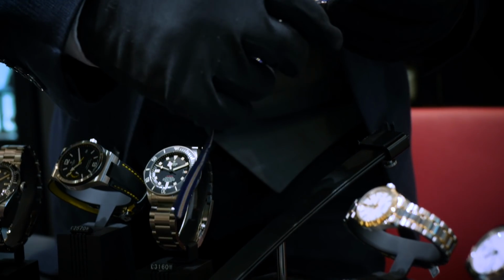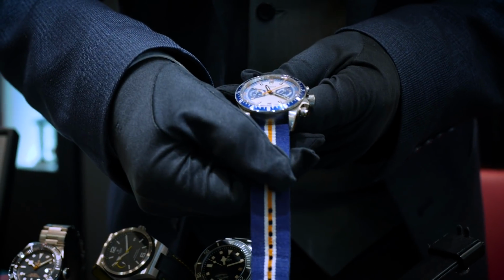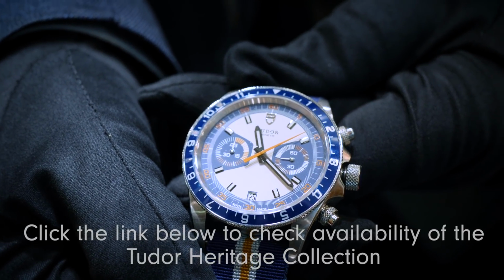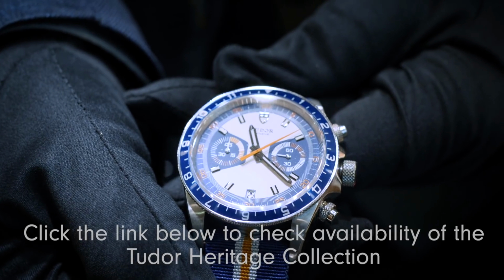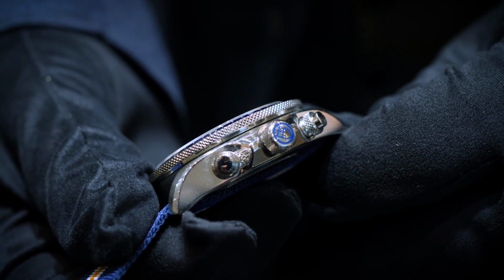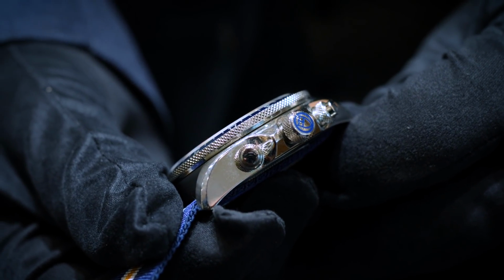The Heritage Collection is made up of 3 distinct models. This particular model I've got here is very reminiscent of the 70s. They call it the Monte Carlo because the dial looks a bit like a poker chip. There's also the Heritage Ranger, which again has more of a late 60s feel, and also the Heritage Advisor, which goes back to a model that was first debuted in, I think, 1956. Looks from a bygone era that they've reimagined and given a fresh appeal for this century.